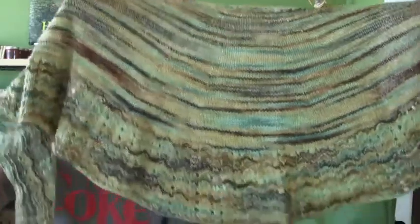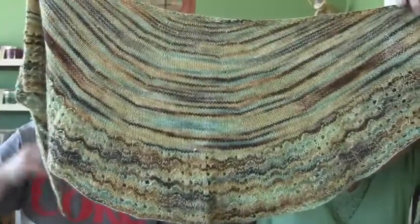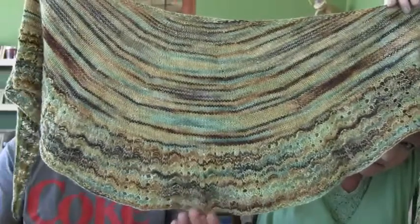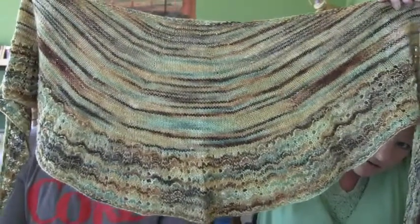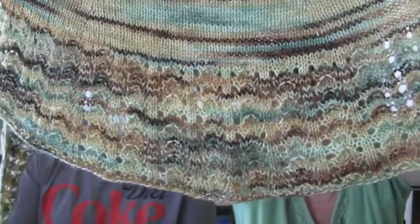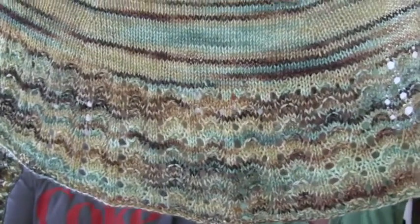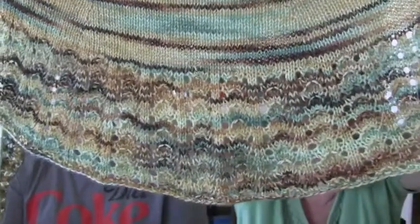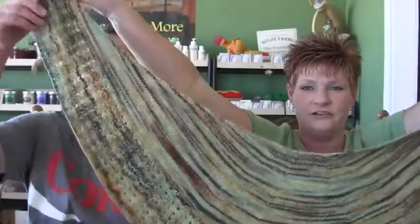So this is the Seaside Fling, which I told Lauren she just got some yarn that this would look really pretty in the other day. So you can see, because she called those little edgings Seaside Flinging. And they look like little cupcakes to me. And this one's quite bigger. I had a lot of yardage, so.